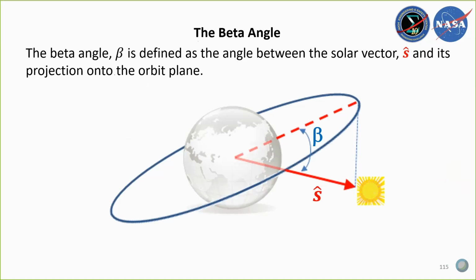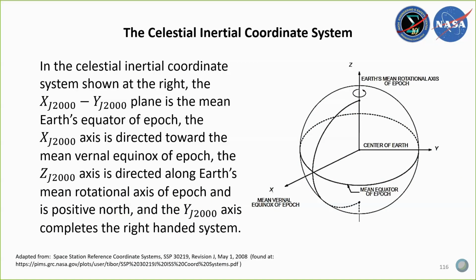If you want a concise definition that you can use at a cocktail party for beta angle, you can just say that beta angle is defined as the angle between the solar vector, which is a vector that points from the center of the Earth to where the sun is, and its projection onto the orbit plane. So here we have the orbit plane right here, and we have a vector that's pointing to the sun wherever it might be throughout the year. If I look at that vector projected onto the orbit plane, and then take the angle between them, that's what the beta angle is. Okay?